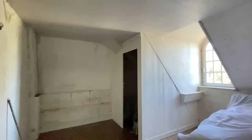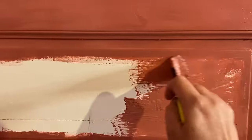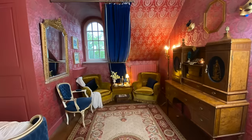You guys remember that I also did that lovely red bedroom. It's tiny, but whoever stays in there, they feel very, very richly coddled. So now on to the last little things going on in here.